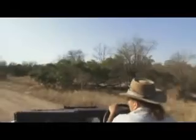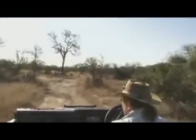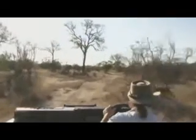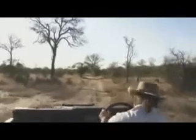From what I've seen of Tembe Cam, and I don't know Tembe very well, I would guess that maybe the posturing was more about access to the water, because it's pretty dry around the waterhole.